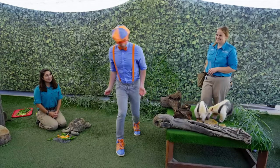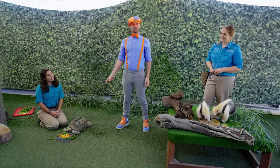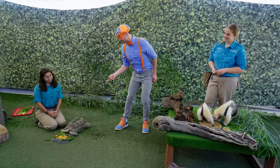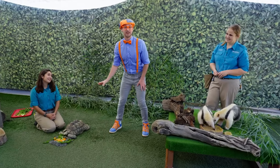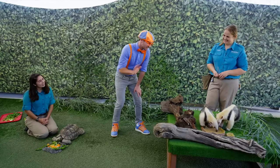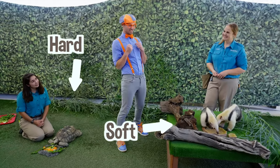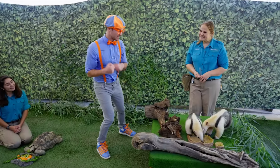Whoa, check it out. Looks like we have a couple more animals. Ooh, and look, looks like a turtle or a tortoise. Yeah, it definitely has a very hard shell. Ooh, and look at these animals. Hello. They look very soft. Hard, soft. All right, let's learn about them.